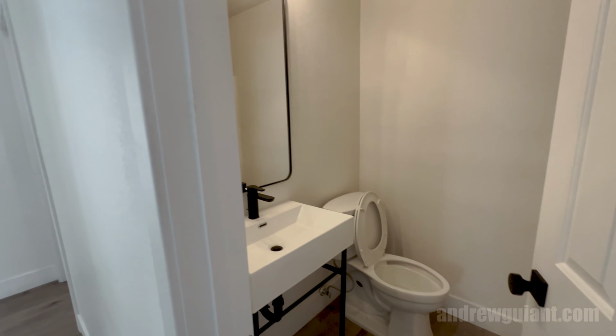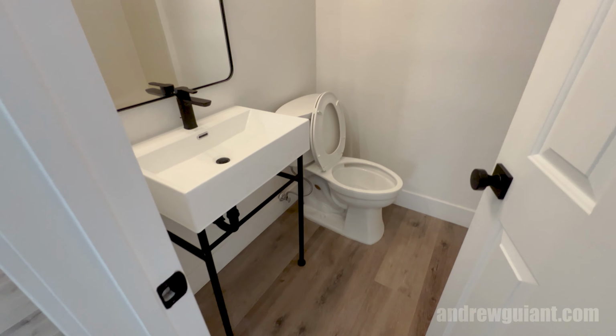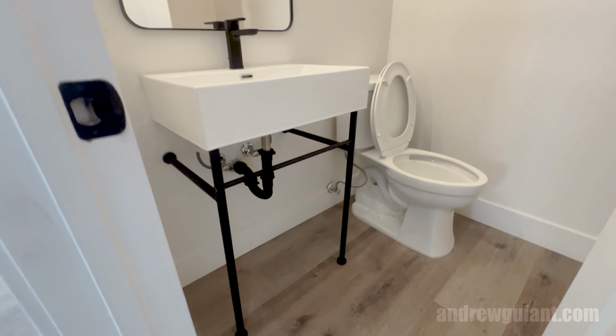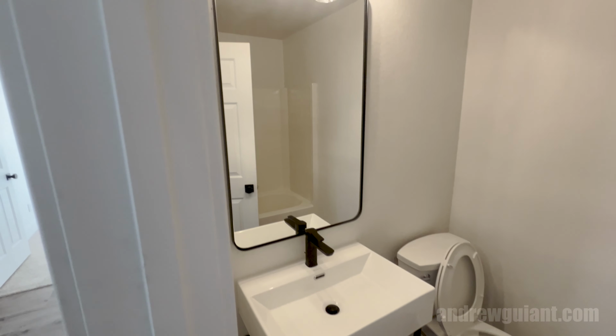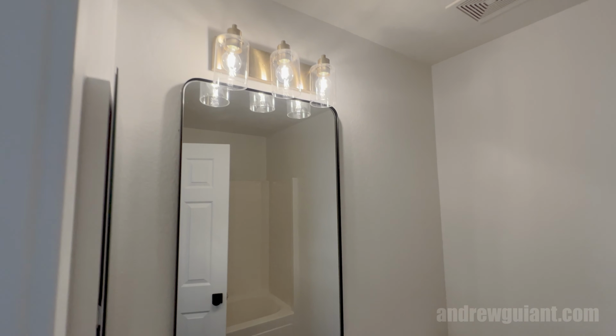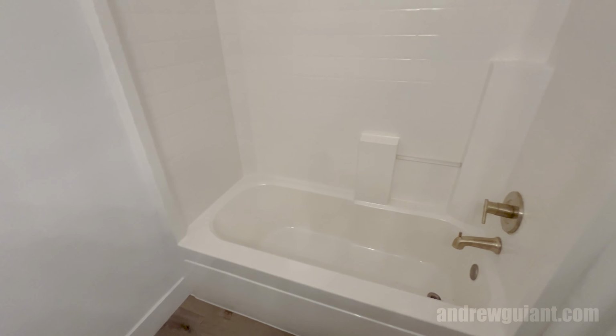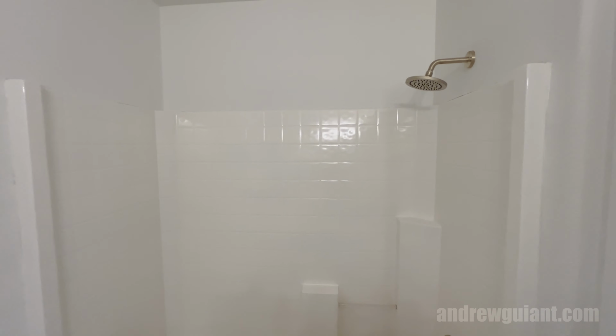Okay, so this is going to be the second bathroom here. I love this sink, the way they've done this. It's kind of a new look on a pedestal sink. And the lighting, always great choices on the lighting. This flooring's going to be out through the entire house. And then full bath here as well. So second full bath we've seen.